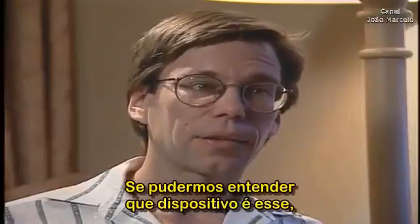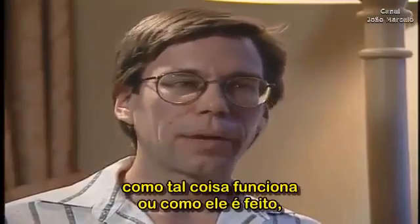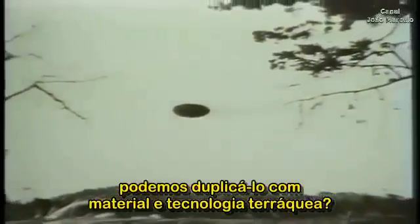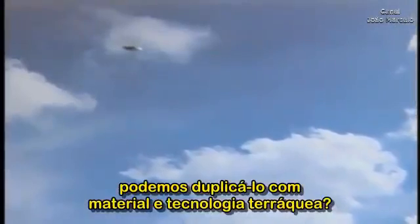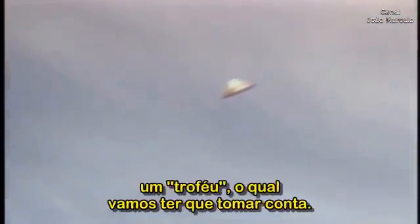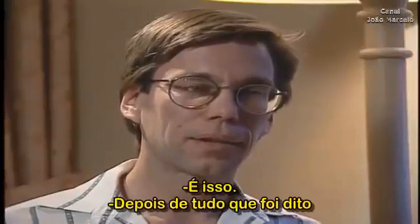If we can understand what a device is or how something operates or what its physical makeup is, that's great. But if we can't duplicate it, it's useless to us. So there's really two phases to the project going on there. It's understanding what we're looking at, and then once we understand it, can we duplicate it with earthly materials and earthly technology? Unless we've got a handle on both of them, all that technology is useless to us. And if it turns out we can't do that, all we have is one single prized possession that we have to take care of, and that's it.